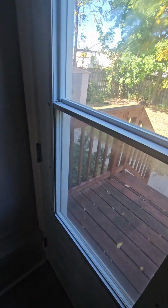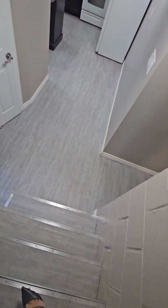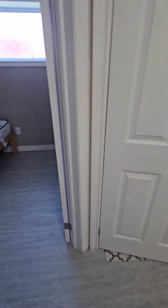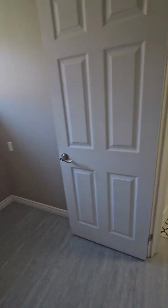So back entrance from the back deck. So this is all like a laminate product down here. No handrail. So bedroom number one. Little kind of a closet. Oh, that's under the stairs. But big egress window, which is always very nice.